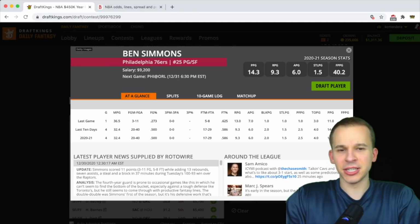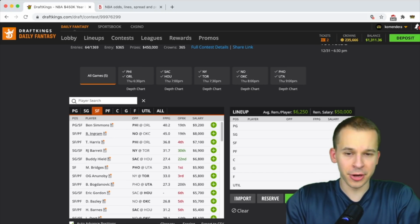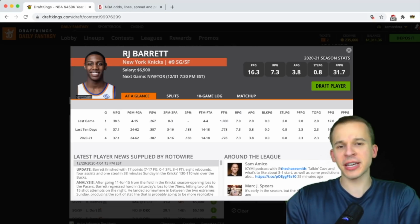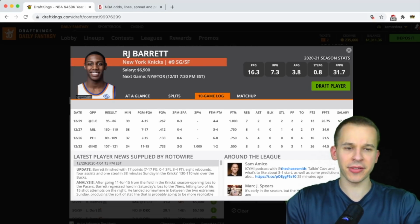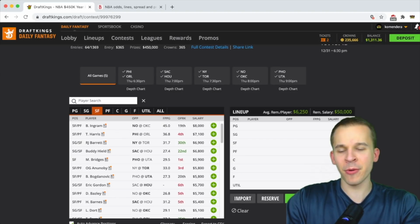Ben Simmons, again, Tobias, they're just plays I don't really look to unless Embiid is out. We talked about Ingram. I like him a good amount. RJ Barrett, again, if all those guys are out for the Knicks, he should play huge minutes. My issue is, somewhat low floor, kind of dependent on the scoring. He's not been shooting the ball the best. I think he's still viable. But for me, if everyone is out again, I would rather play Alfred Payton.